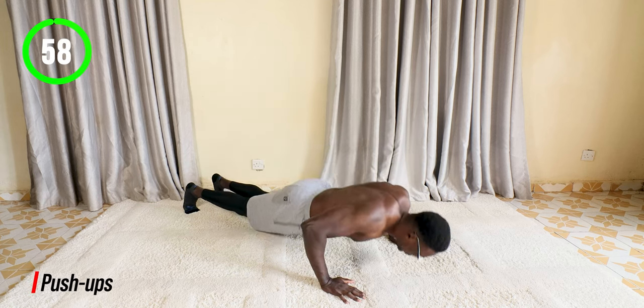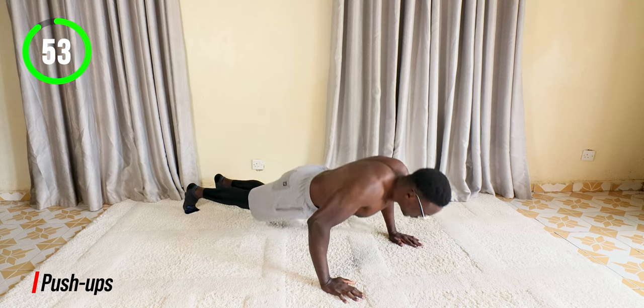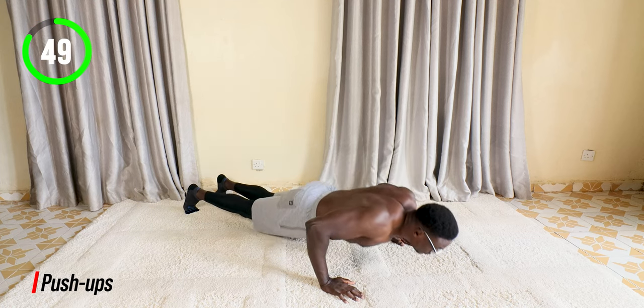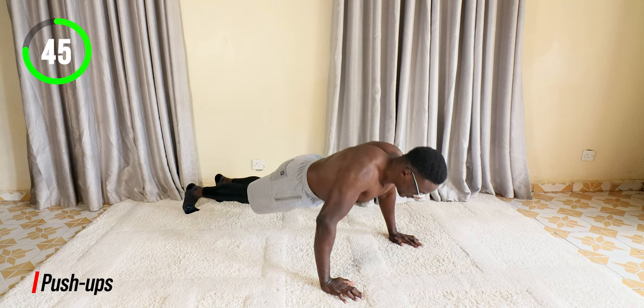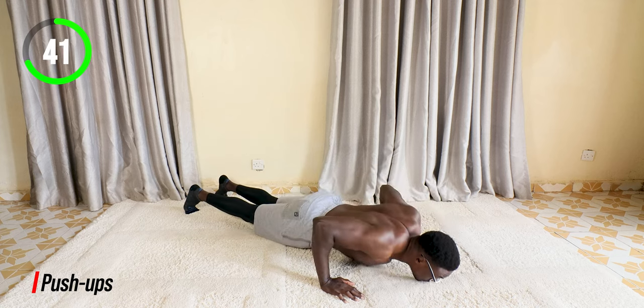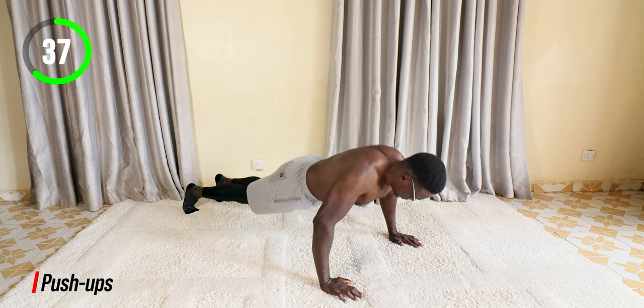Push-ups work with the pecs, deltoids, triceps, and abdominal muscles. Exercise helps strengthen them and increase muscle mass. Regular push-ups prevent the development of sarcopenia, and strong muscles support bones and joints and reduce the risk of fractures. In addition, push-ups improve functional status. Exercise has a beneficial effect on the respiratory and cardiovascular systems of the body.